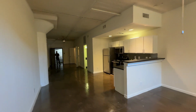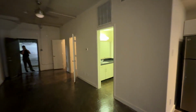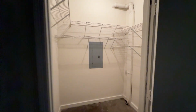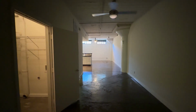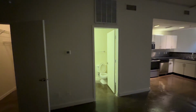Most floor plans at Adam Hats are these open studio loft style that don't have any bedroom separation. This one has a little L-shaped kitchen with older appliances, a good amount of closet space with washer dryer connections, and a full bathroom with a shower tub combo. Since it's a basement unit, it has direct access to the parking garage, but not very good natural light.